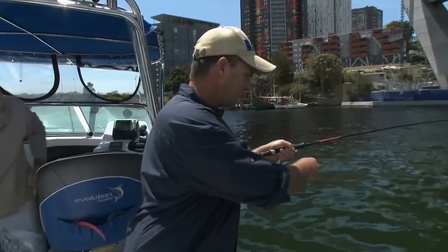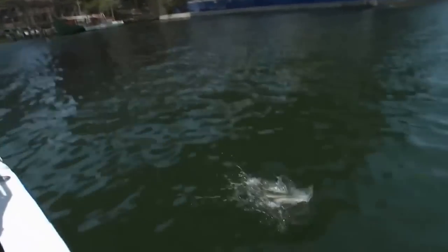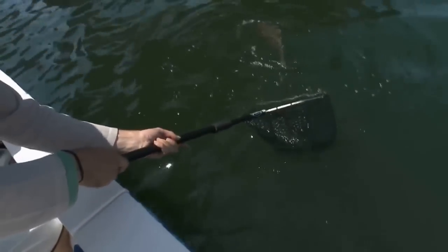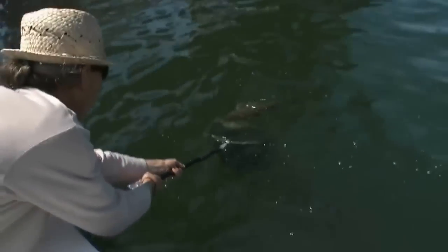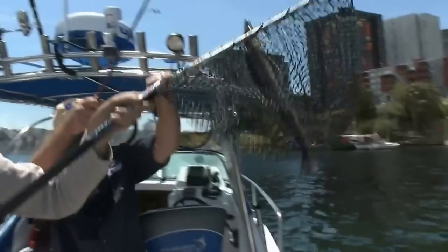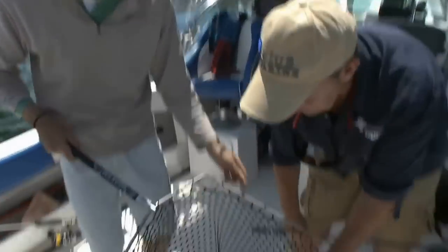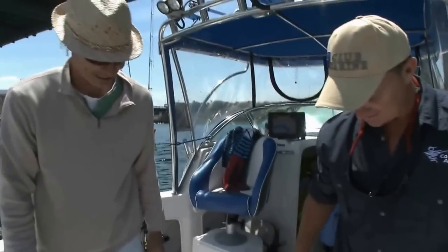Now, I did remember the net today. Just swim him into it, Al. Wait, let him turn. Oh, yes! Hold it up, hold it up. Oh, gee. That's it. Put it down. Good one. Look at that! That is the biggest flatty I've ever caught in Sydney Harbour.